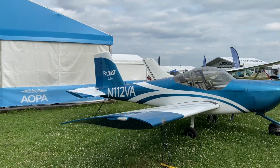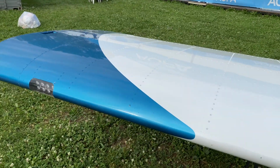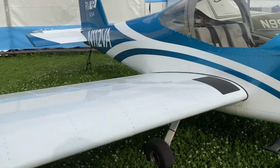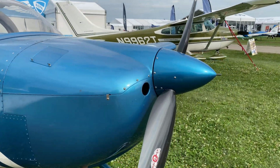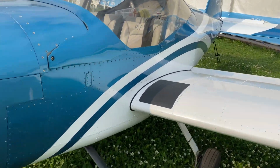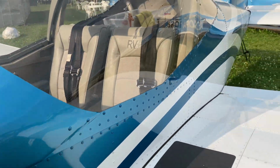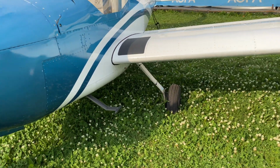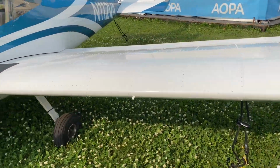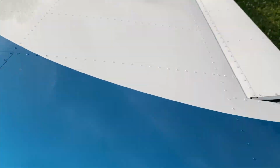Here's an original factory RV-12, November 112 Victor Alpha. Nice, almost a baby blue color. Looks like it has the G3X, single screen G3X. Looks like it does have wheel fairings, but they've been taken off. GoPro mount.